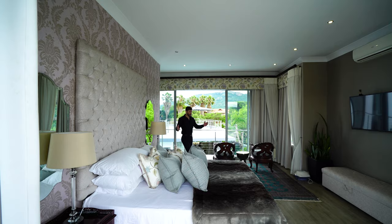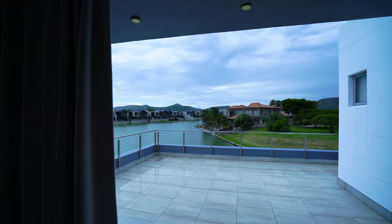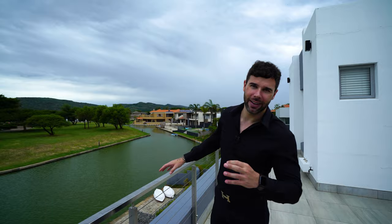And then here we are back in the master suite, plenty of space, incredible views. We've mentioned the ones behind me. Well, you've got another one right in front of you, this massive patio area that overlooks the canal. And really, who doesn't want a space where you can relax in your bed and have nothing but breathtaking views?